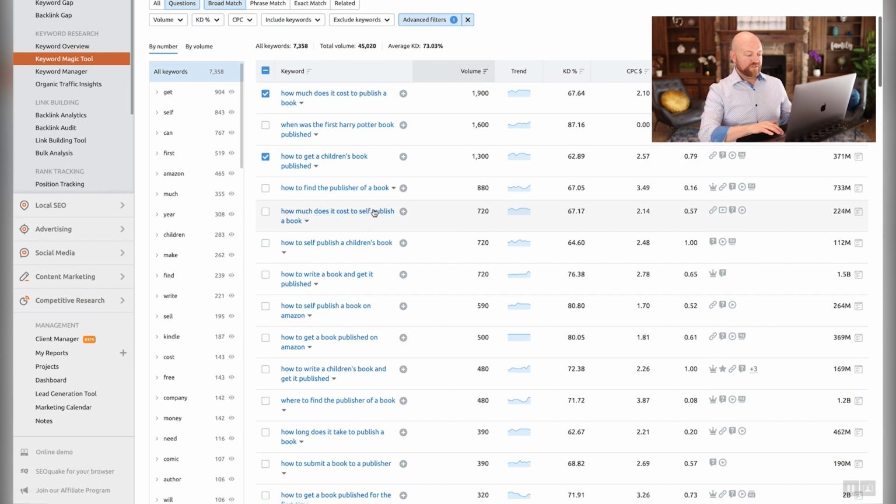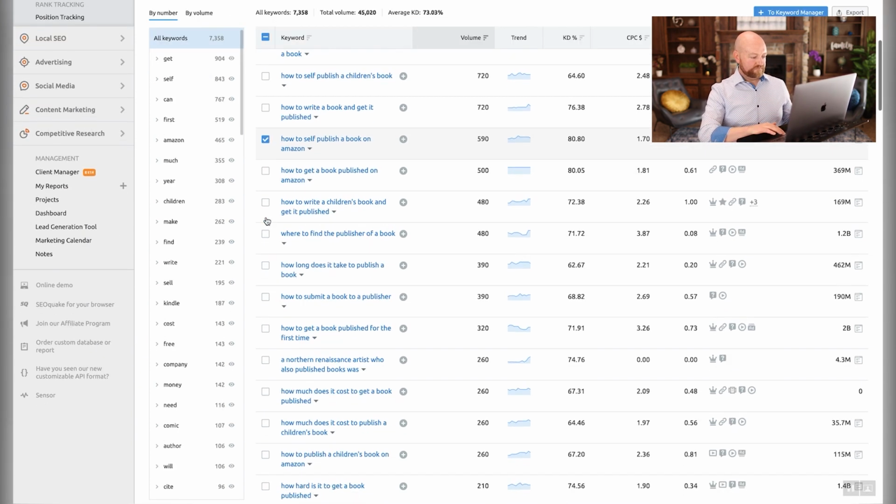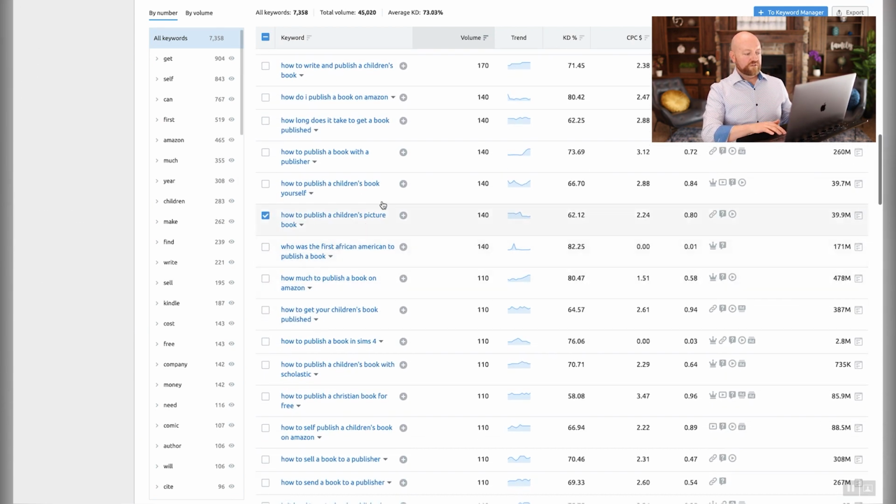And I like how this one's even more specific. How much does it cost to self-publish a book? How to self-publish a book on Amazon? So even though I already checked one about how to publish a children's book, because this one's so specific, how to publish a children's picture book, anything that's specific like that, you can make a whole episode about, and that's a great idea.